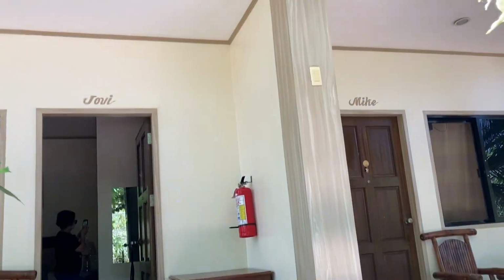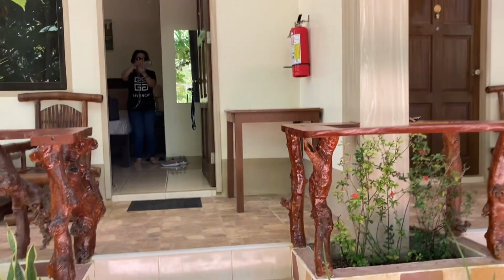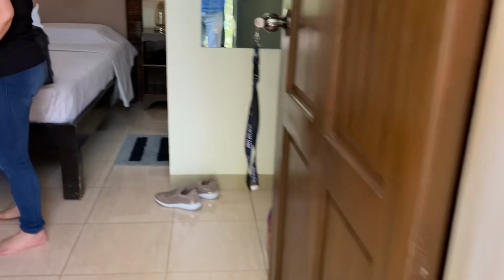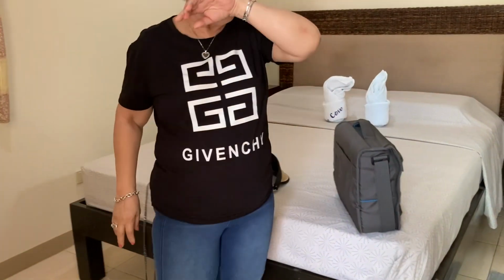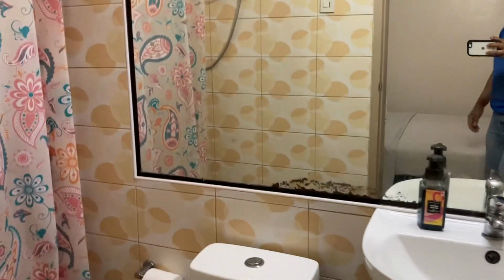So this is the cottage here, our cottage here. There's 2 rooms in one cottage, and so we got 1 room in here, and this is our room. It's just a small room, but it's okay with air condition. Just 1 bed. We have also a TV, with the aircon, and toilet and shower, so which is okay.